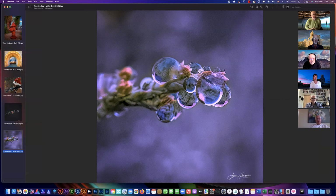Yeah, the sun was kind of fickle that day, so I had to catch it just right. I like the effect in the droplets, though. Beautiful. And the way they're showing the background in focus, and then you've got the actual background out of focus. It's nice. Thank you. Very good.